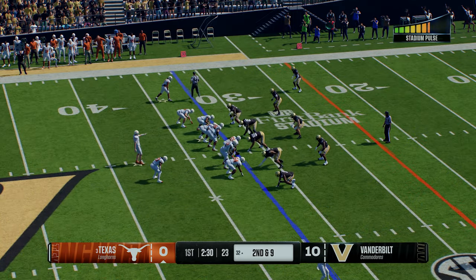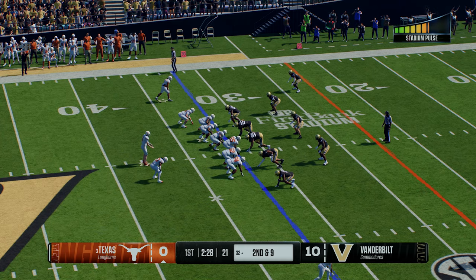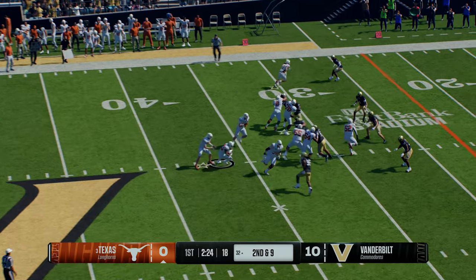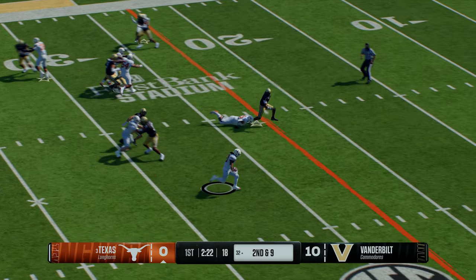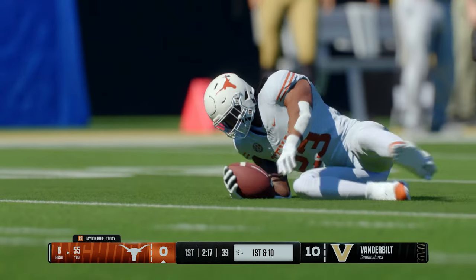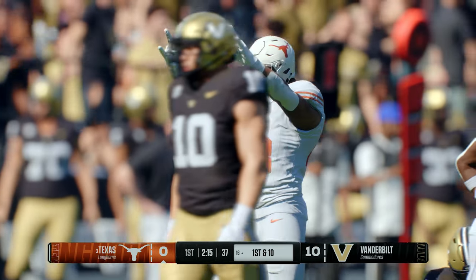Second down after that run on the previous play. Offense moving receivers around now before the snap. Finding space at the 20. They bring him down, but that's a solid gain on the play.